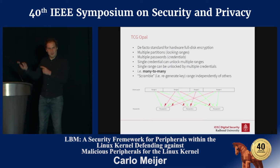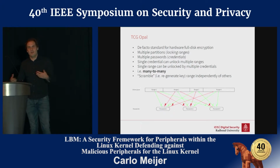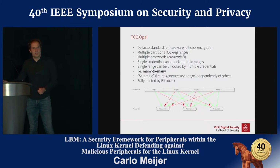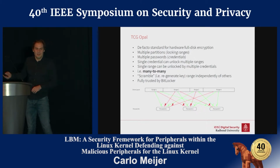So if you look at this, it shouldn't come as a surprise that it's really hard to implement this. It's not impossible, but it's just really hard, and every manufacturer has to do it all over again. So BitLocker fully relies on this. If your drive supports this, then BitLocker will delegate trust to this drive. There's a few buts and ifs, but that's basically the takeaway message. It doesn't rely on ATA security though.